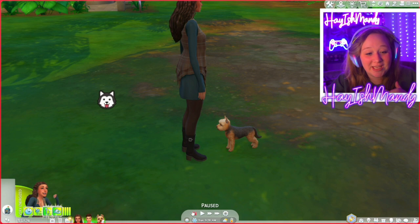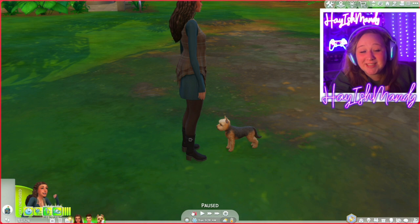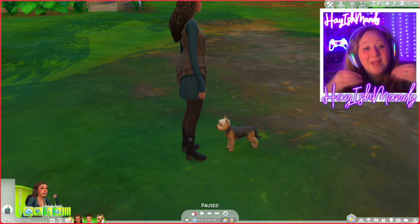That's what happened to my husband's husky. It got cancer when it was 9 years old, and they found out the day before and had to put him down the next day because it had spread so far. So I'm terrified. I am terrified.